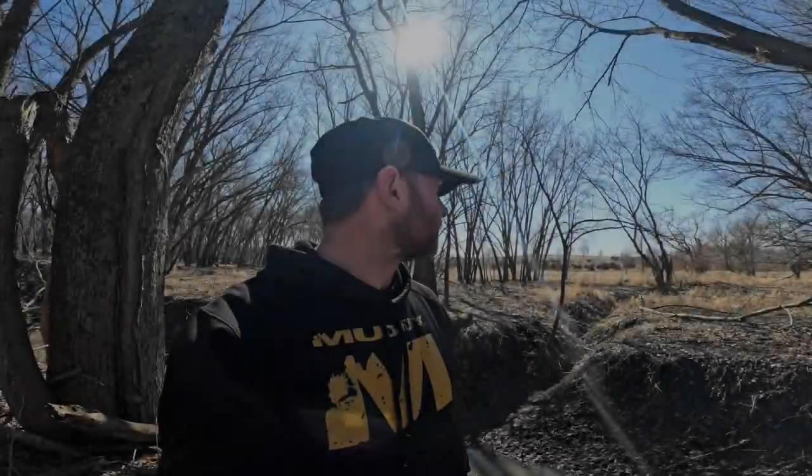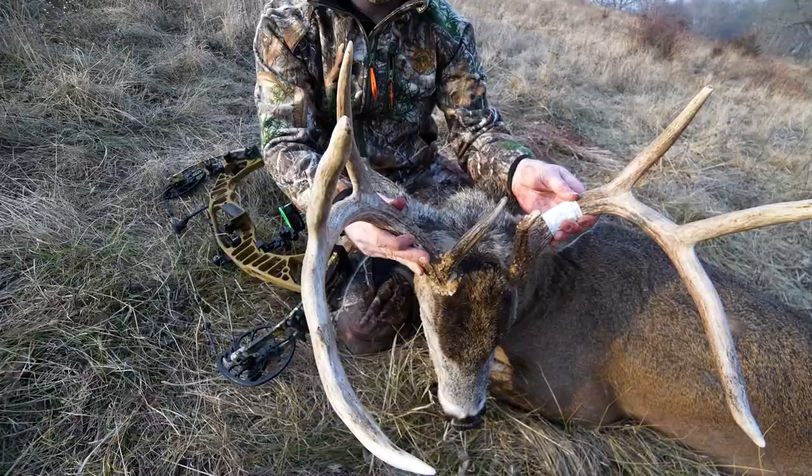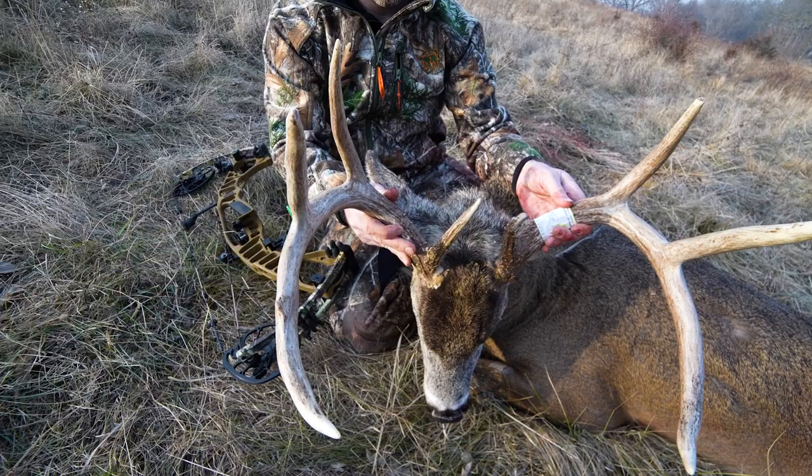Alright guys, it is March 1st and I'm out here for my first frost seeding project of the spring. But before I get into that, this is also the spot, this tree here, where I killed my buck this late season on the last day of the season. So I figured while I'm here, I'd talk about the spot, how it breaks down, and what I learned from hunting it so many times.